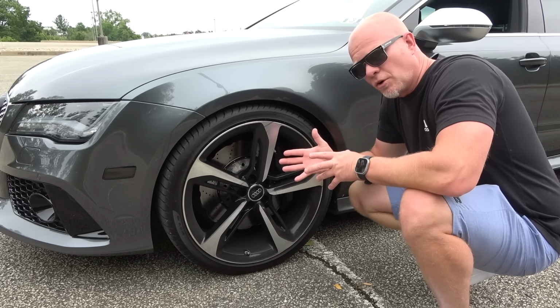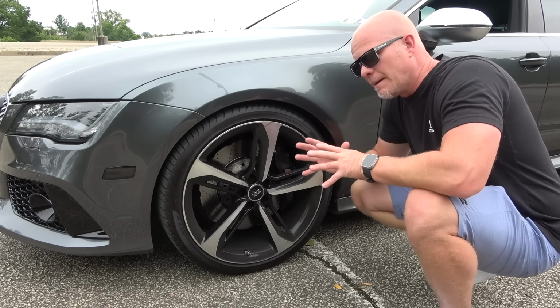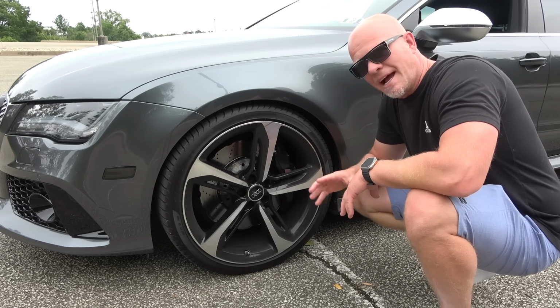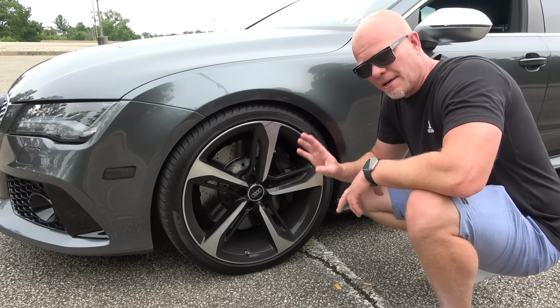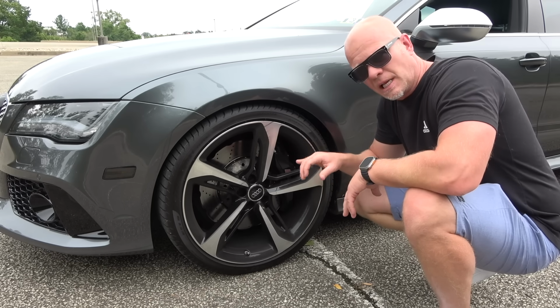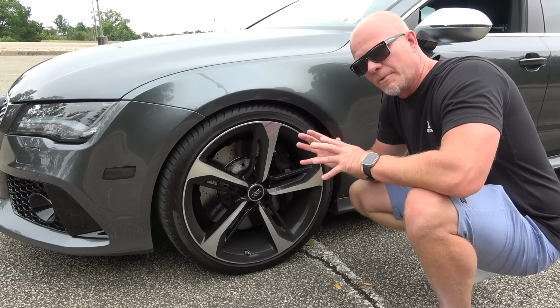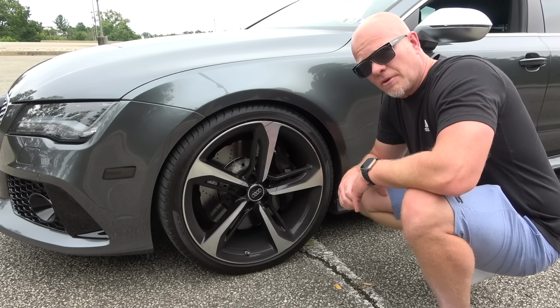Now, do the brakes work well? Yes, they do, and that's obviously the main part that you should worry about. But the squeaking, after a while, it gets annoying. I've had cars with carbon ceramics, they don't squeak like this. My S65 squeaks every now and then, but it doesn't squeak like this. This is the squeakiest car from the brakes I've ever had in my life. And yeah, it gets pretty freaking annoying.